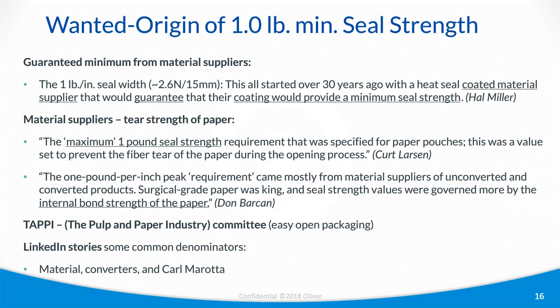There's other references in networking that says it's related to a TAPPI committee for easy opening packaging. But reaching out to the LinkedIn community and asking a lot of LinkedIn members to contribute and research this as well, the feedback that I got from many of them was, hey, there were some common denominators, and that was related to material converters, and possibly an origin with Carl Marotta, who was the head of the TOLUS organization for a long period of time and an icon in the industry.